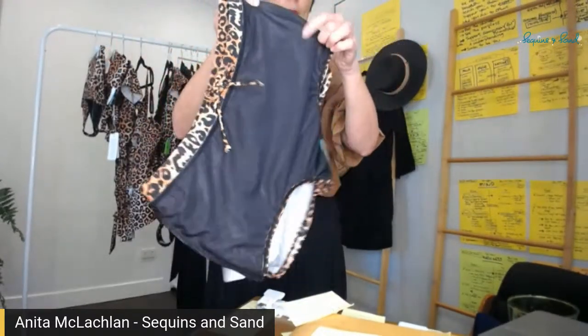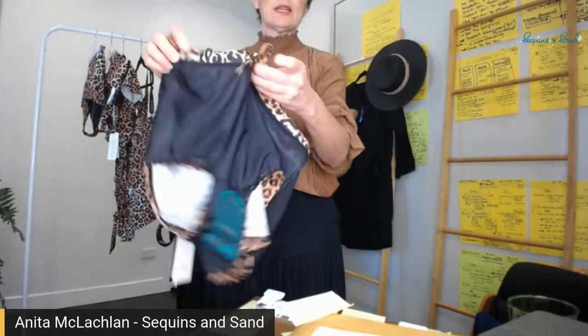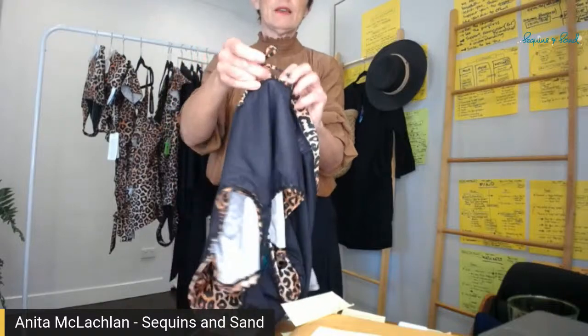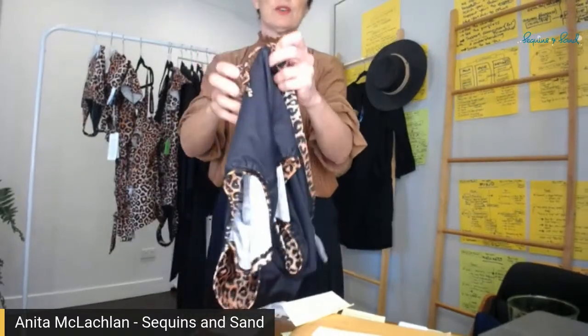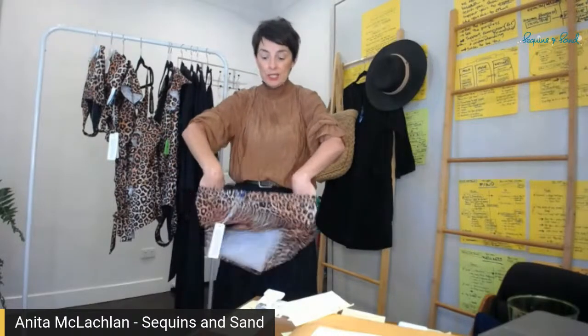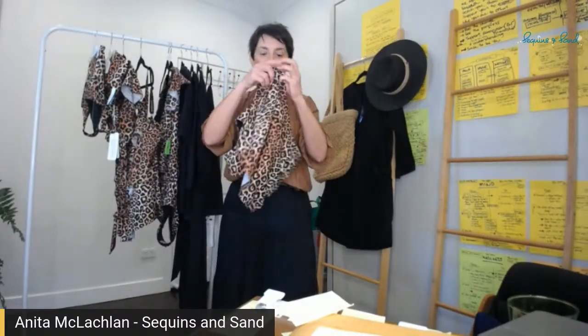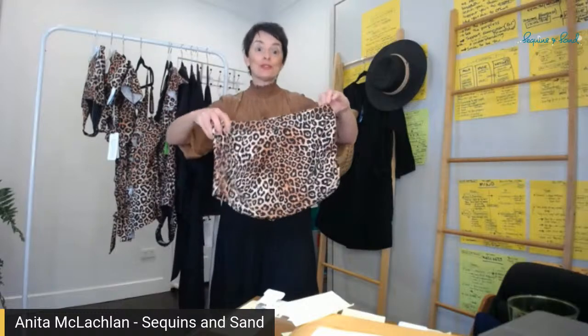But again, you've got that power mesh in the front for extra support for the tummy, and then you can draw it in. It's a full drawstring, girls. So if you're narrower in the hips, it works. But I've got to say, I think the best shape for this pant is someone who's got the curves. So if you're a pear, this width, this style is beautiful.